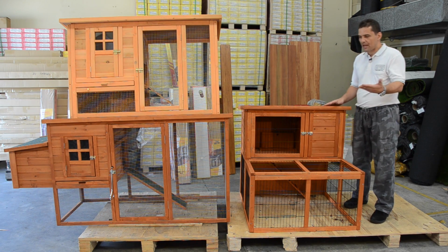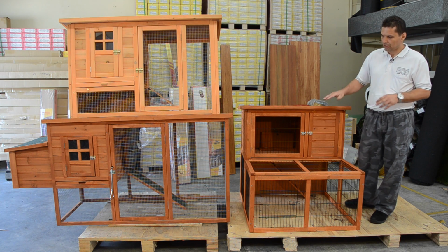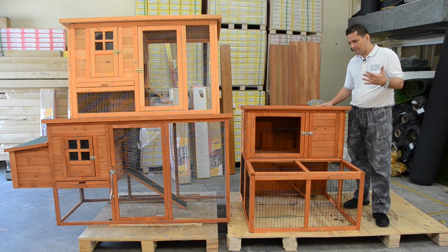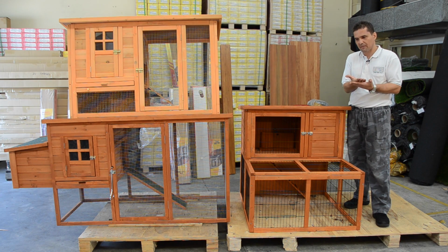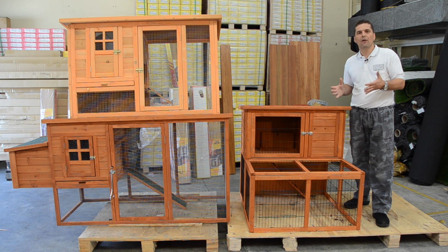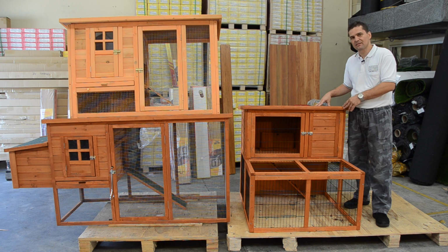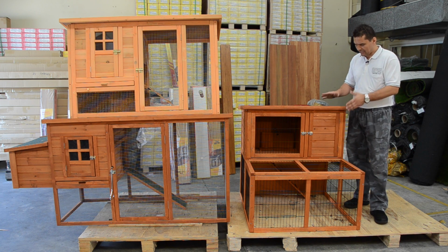The reason why we don't have mesh on the bottom is, one, it is uncomfortable for your pets to be crawling on chicken mesh, and two, it is problematic trying to move it when you have a fixed mesh on the bottom. So 99% of all the chicken coops and rabbit hutches don't come with a mesh on the bottom to begin with.